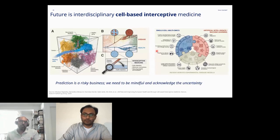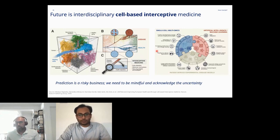However, we need to be mindful that all these are predictions. If not well validated, there will be a lot of uncertainty around this, because some of the technologies we are using, even if they are fully matured, have their own limitations in terms of the chemistry and dissociation protocols, especially when single cells are concerned.